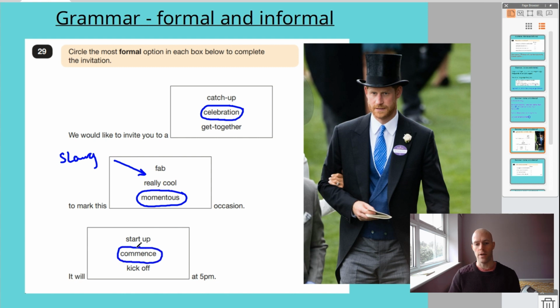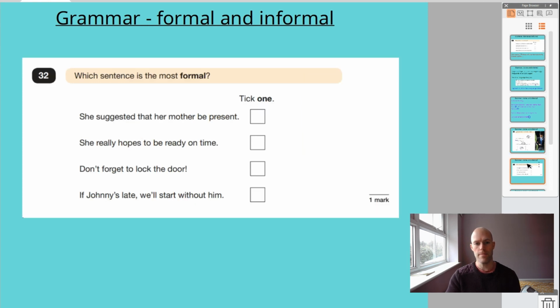Check through one more time and read it all together. We'd like to invite you to a celebration, tick. To mark this momentous occasion, tick. It will commence at 5 p.m. Seems relatively straightforward, and if you look for those three things in all the questions, it is relatively straightforward. There are just so many marks. I couldn't believe how many marks you can get for getting this right.